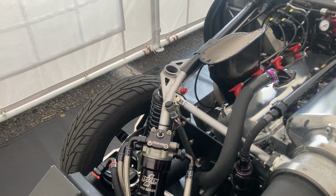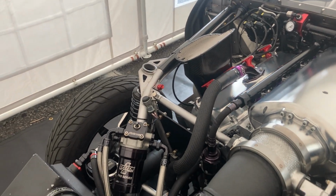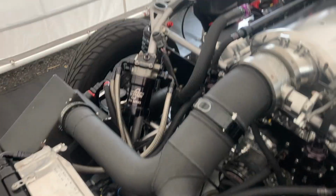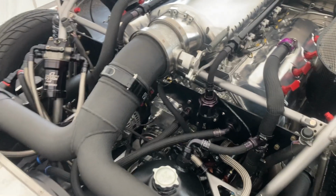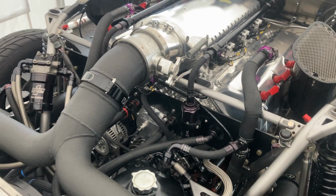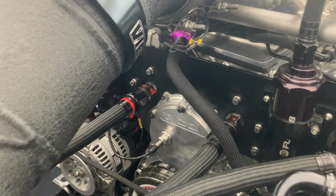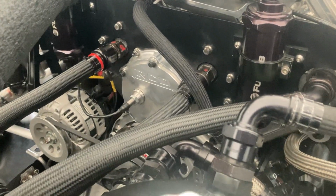We run E85 at the track, and back on regular pump fuel on the road. Is it just a simple change of tune for that switch over? It's a different tune, and we just drain the fuel. I've got a quick release fitting at the back panel, and we just use the primer pump to pump out the fuel.